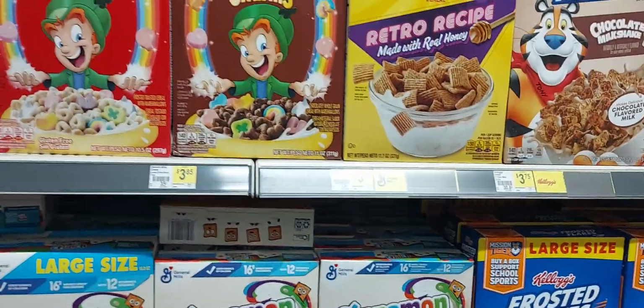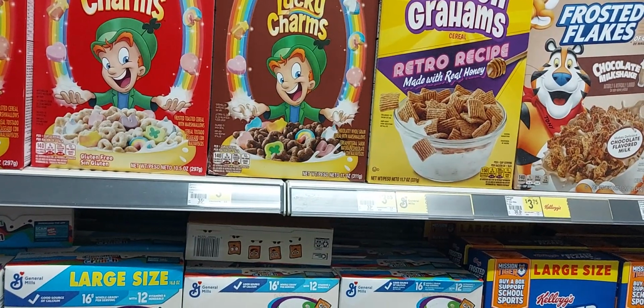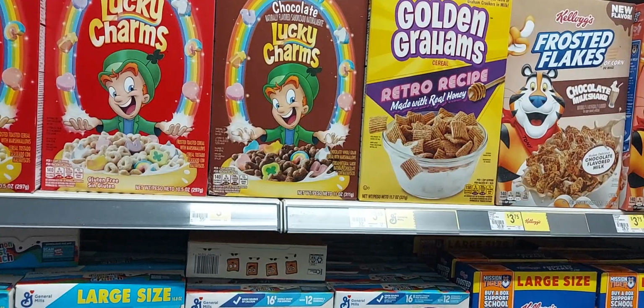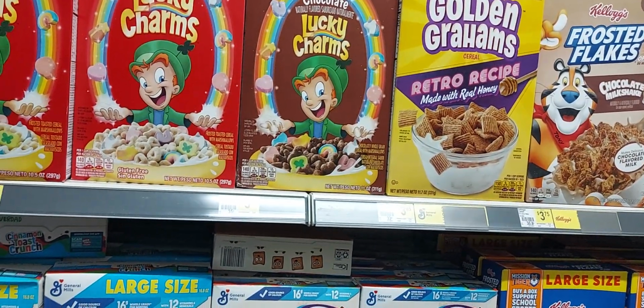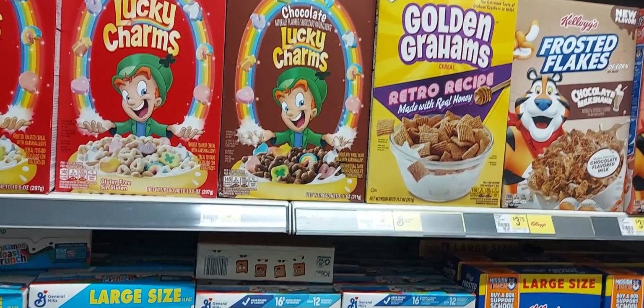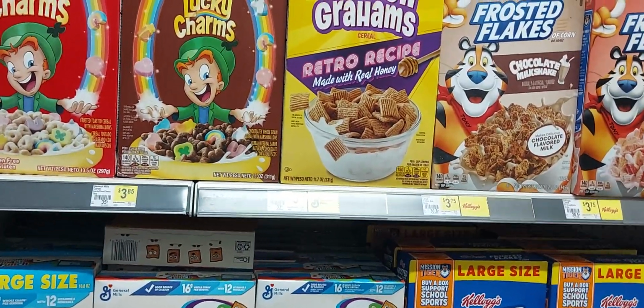The next 2 items we're going to pick up are 2 of the General Mills cereal. They're on sale 2 for $6 and we have a $1 off 2 digital coupon. Just make sure you look in your app and scan to see which ones are 2 for $6. Remember guys, they were 2 for $5 last week. Prices are definitely going up. So you're going to pick up 2 of them, the ones that are 2 for $6.